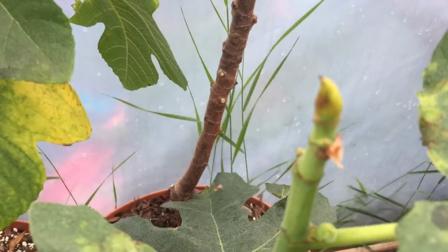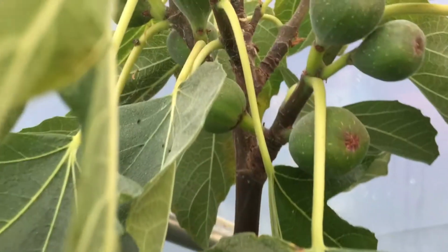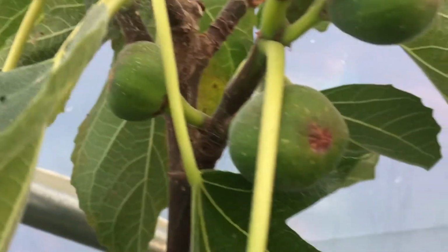Bucane is the same, stopped growing, dropped leaves. We have a fig on there, so hopefully that will ripen this year. Negroni has done pretty well. It's put out a good crop.